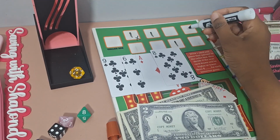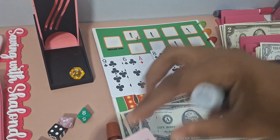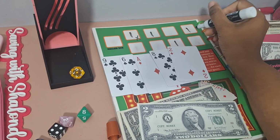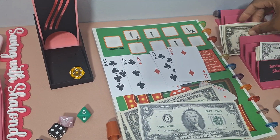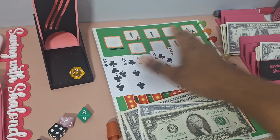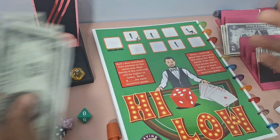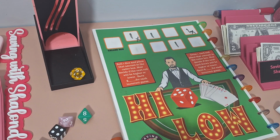I'm going to say higher than 8. Lower. Oop, so incorrect, so I missed two there, okay? So $2 more that I have to pay. All right, so perfect. So two, four, five, six for high low, okay?